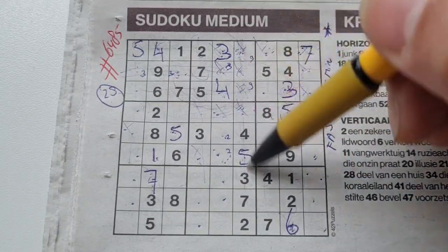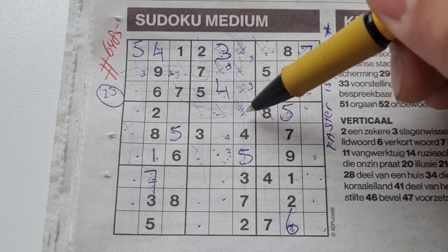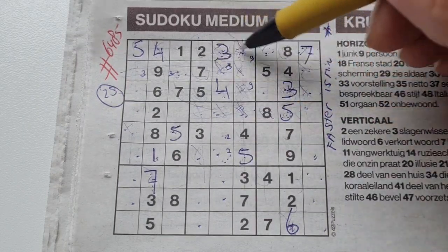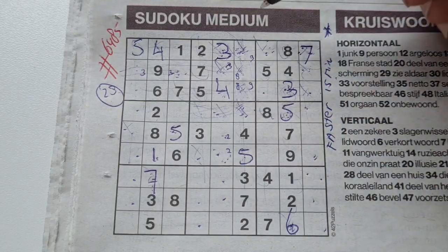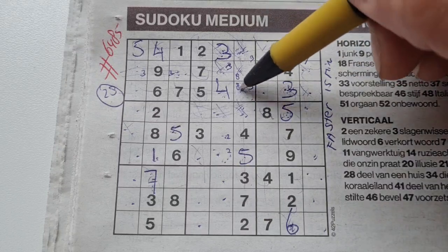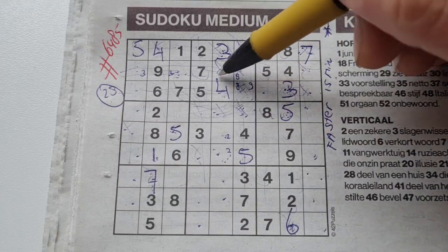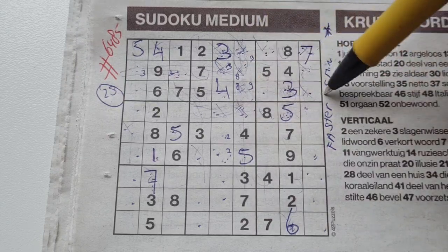4 missing numbers in this column. One of the missing numbers is an 8. We have 8 in this row, so no 8 in this box. We have 8 in the first row, so no 8 in that box. So the 8 could be here, could be there. Need a 1 here. 8, 9, and need a 6 here. 6 should be here.